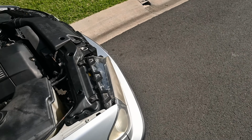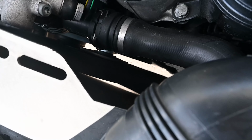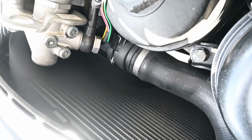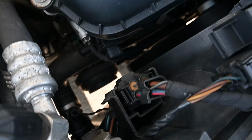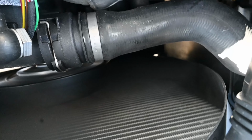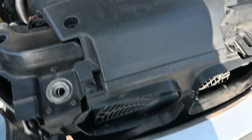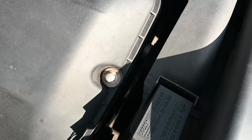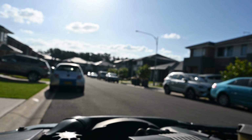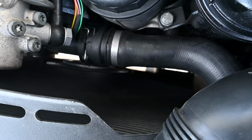I'll give it a start. Now obviously the clutch fan is on already. Look how fast it's going. Fresh air pumping out. So the car is a whole lot cooler now. Much cooler. Yeah, so obviously the car is in a lot better condition now. Everything's great.